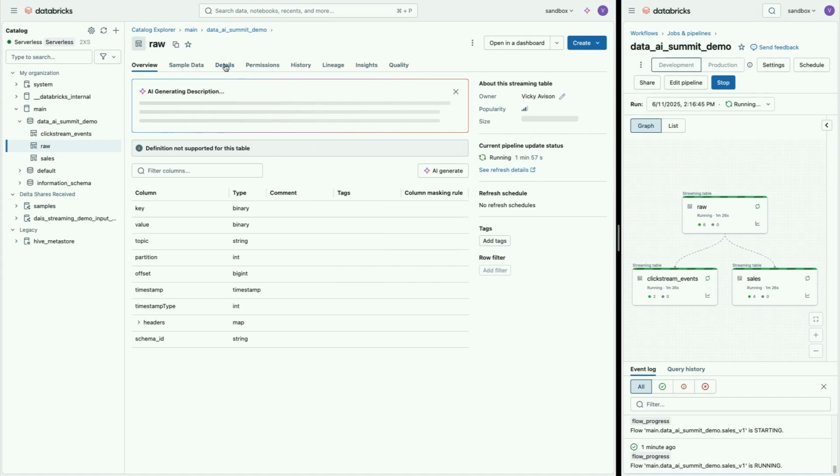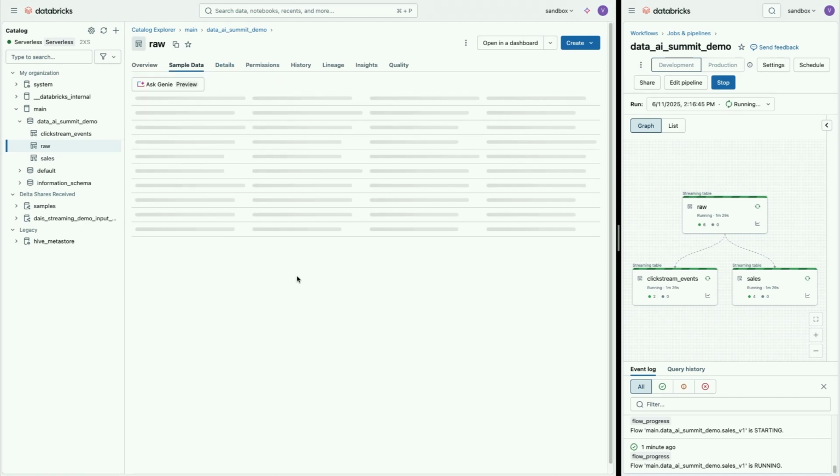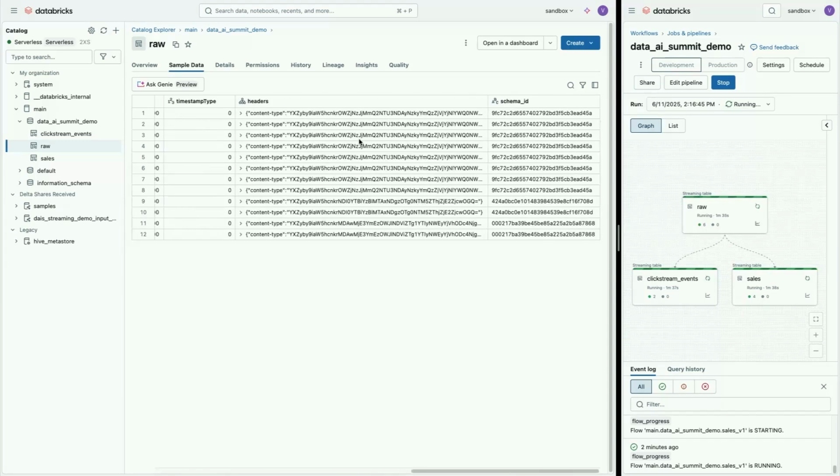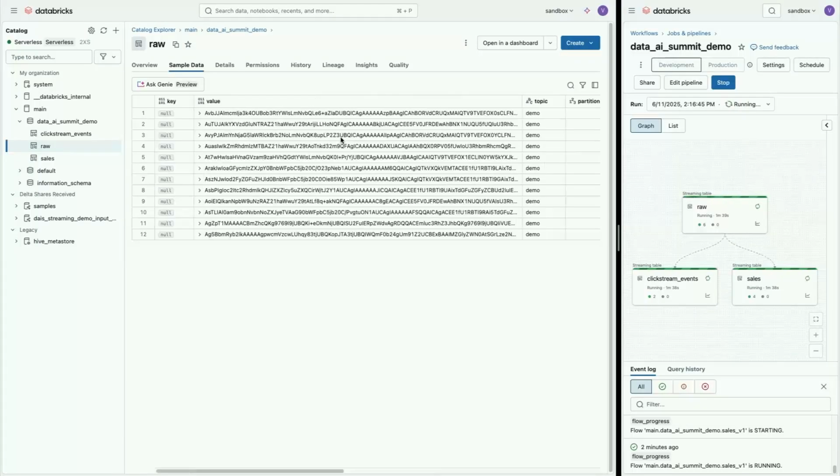And if you're interested, we can have a look at the raw data, which doesn't really tell us anything. But this is the magic. This is the value. This is our Avro binary serialized record. And then there's some extra metadata here and the schema ID. Cool, so that is it for the demo. I'll just go back here.